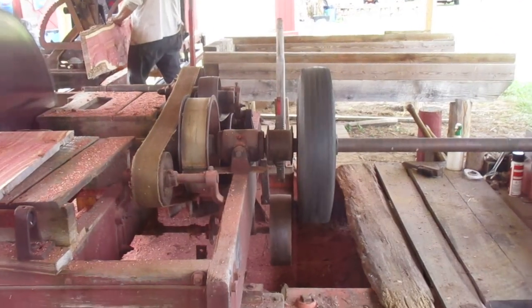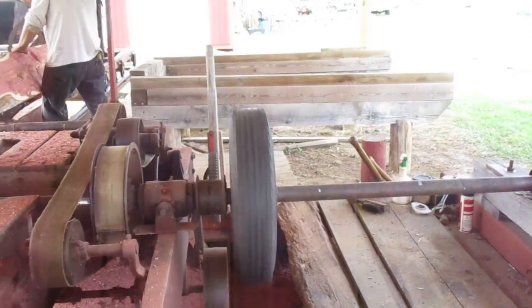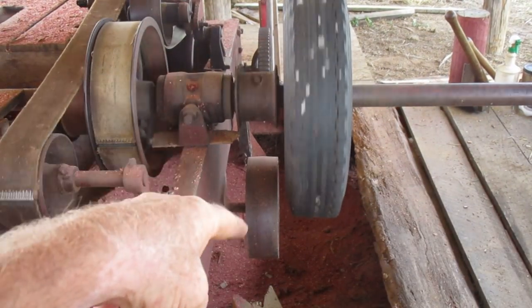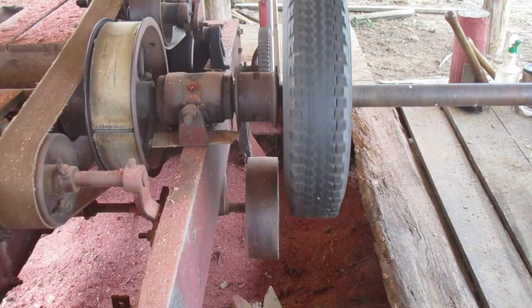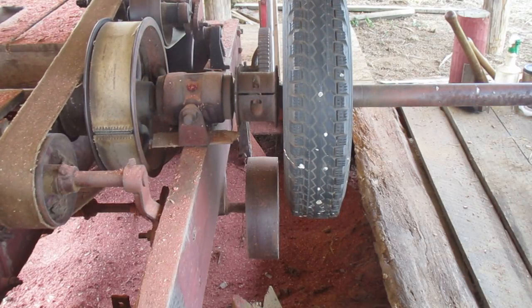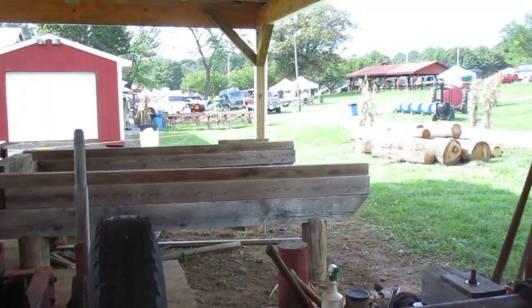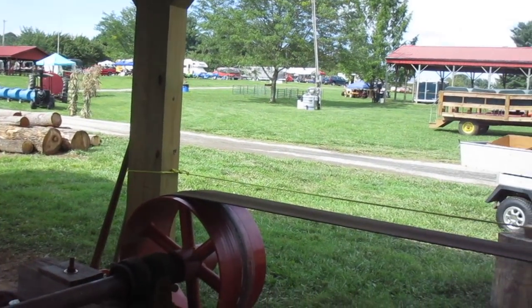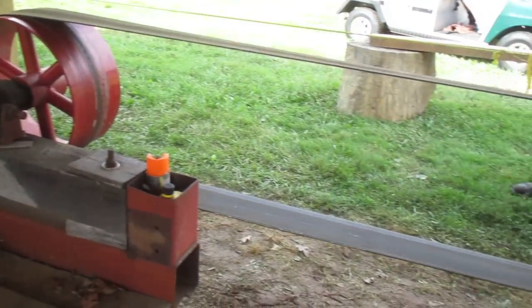Here's the setup. That used to run a log turner, but it doesn't anymore. We don't have the sawdust drag on it. This mill's been sitting up here since before COVID. It hadn't been run, so we got it up, getting ready for the show. I'll pan you around the show a little bit. You're gonna be on YouTube tonight. Here's the belt running this thing.